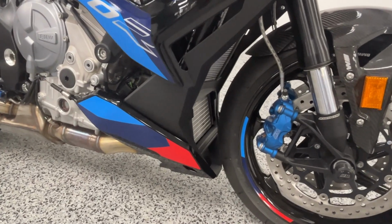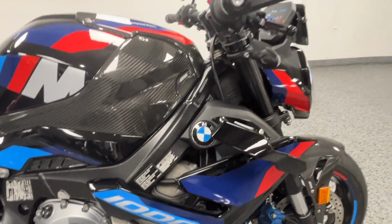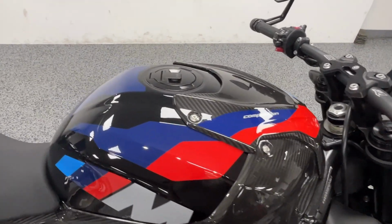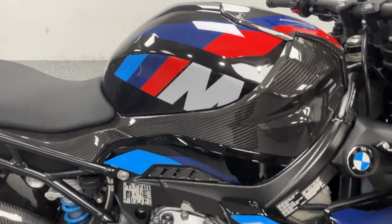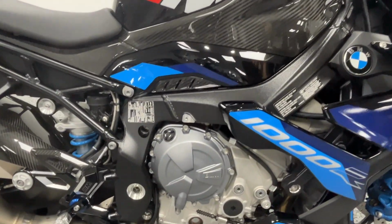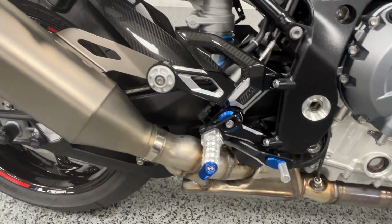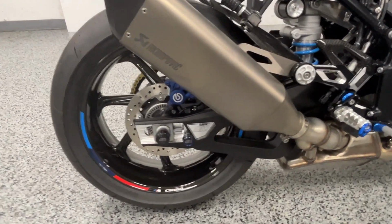All the ride modes, ABS brake modes, cruise control, heated grips, all the stuff you're gonna find on an absolutely loaded BMW. But it has a lot more to it. You'll see the pegs are different than a stock one. The wheels are different, they're carbon fiber.